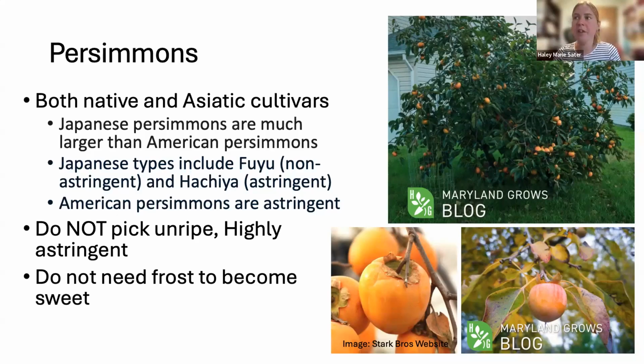They are larger than American persimmons. Of the Japanese types of persimmons, they're what are called the astringent and the non-astringent types. And all American native persimmons would fall into the astringent category. So what I mean by that, if you've ever eaten a persimmon that's not fully ripe, you know what I'm talking about. This is how I was first introduced to persimmons.